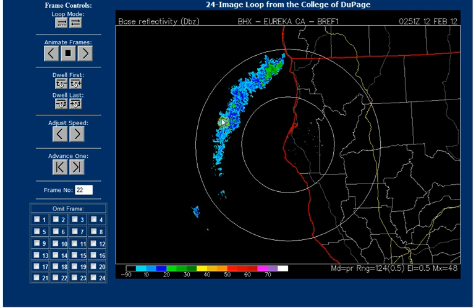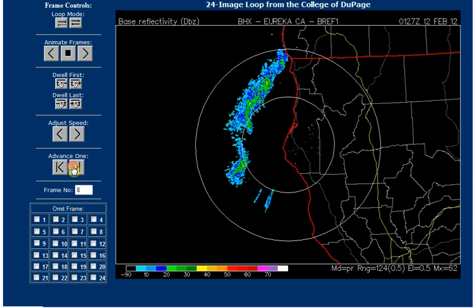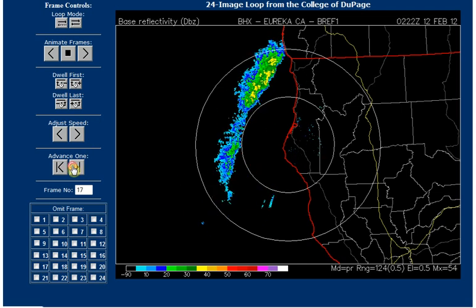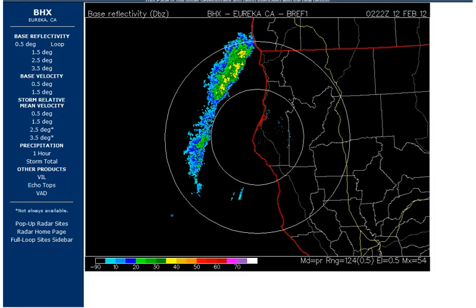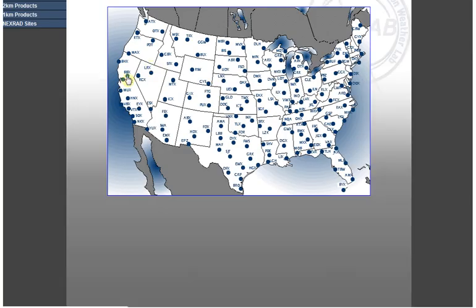And then these are just dancing right in that same zone. They're not moving. I mean, clouds don't act like that. Okay, let's look at another one.